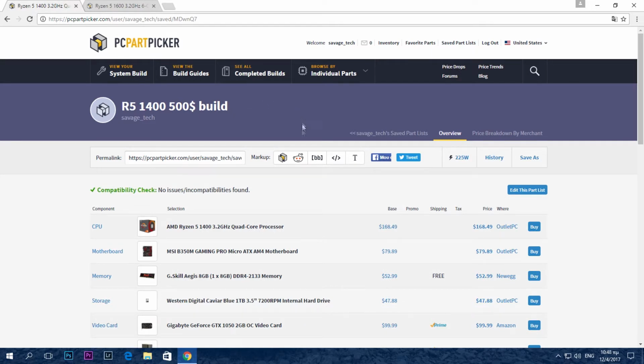So with the release of Ryzen 5, you might be thinking of building a new PC after seeing how worth it they are, considering the price performance ratio. So here I am today with two Ryzen 5 builds with the two CPUs of the lineup that are the most worth it in my opinion. The first build that we have here is featuring the R5 1400 and is a $500 build.